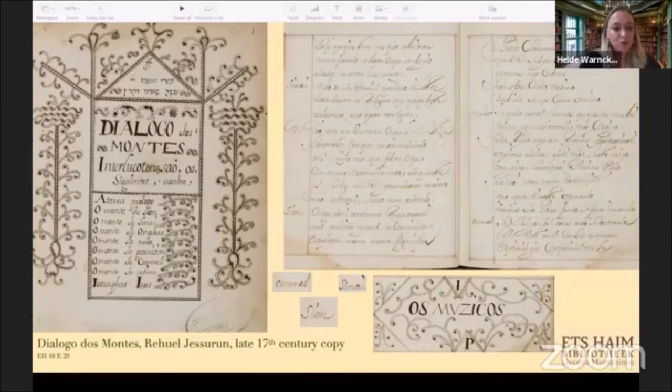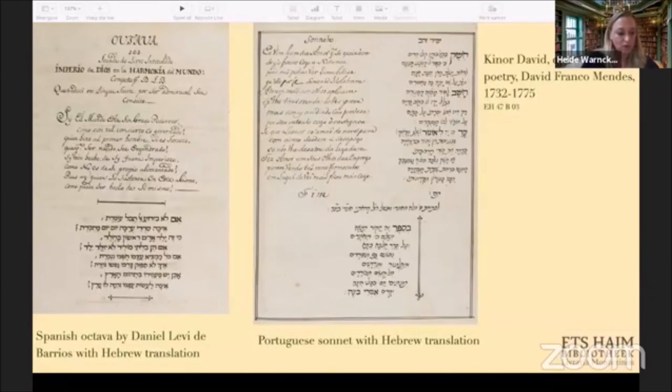Many examples of poems can be found in the compilations of David Franco Mendes, who was an important member of the congregation, a Talmudic scholar, and one of the leading poets of the 18th century. Some of his poetry is his own creation and some are copies of works by others. And you've already seen this one. This is an example of a Spanish octava by Daniel Levy de Barrios with Hebrew translation. And on the right, a Portuguese sonnet also with a Hebrew translation.